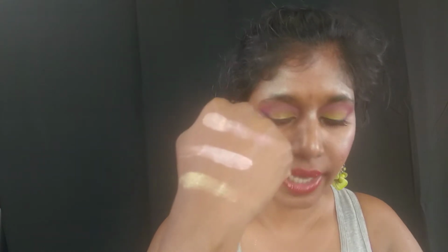And now this is Pearl Flashes Gold, and let me just hold it at the back. It doesn't look exactly white. It looks like a very pale grayish gold in the pan. It has gray undertones. Let me just swatch it for you. And this doesn't leave any white cast on the skin either, and neither does Limecrime. Limecrime doesn't leave any white cast on the skin either. I would say these products are very comparable.